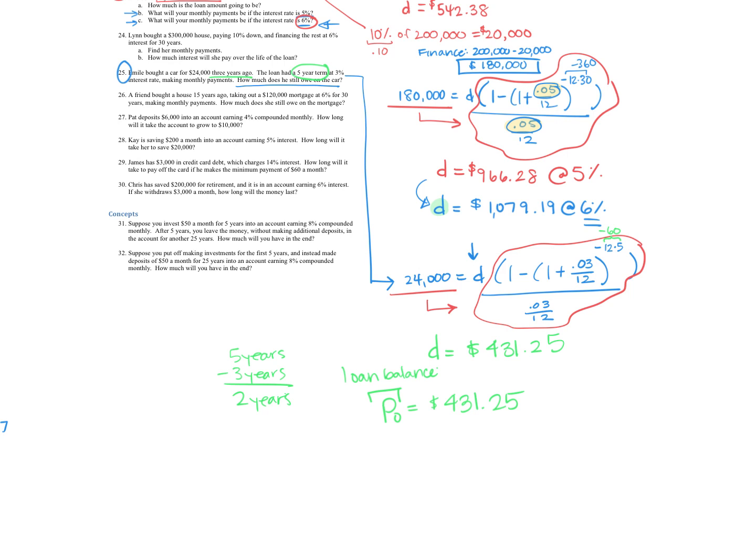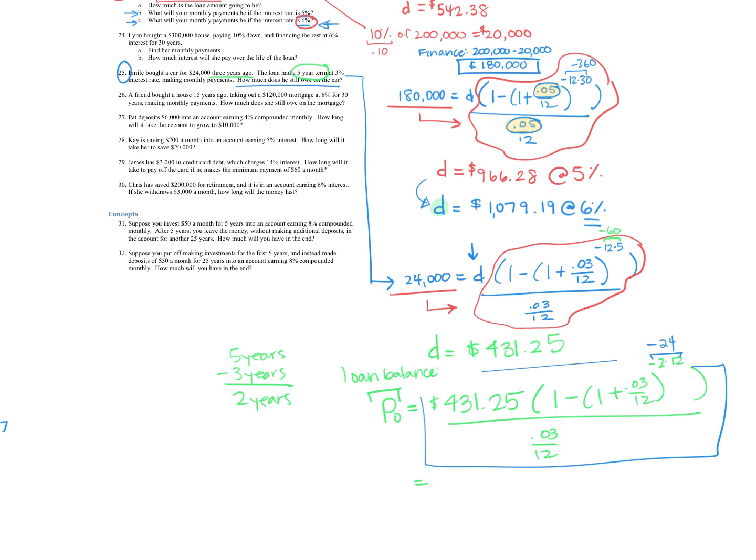So we're going to calculate what that remaining balance will be by filling in 431.25 for our monthly payment, and then 1 minus 1 plus 0.03 over 12. And this is going to be just for 2 of those years, so negative 2 times 12, all over 0.03 over 12. So for simplicity here, change this to the negative 24, and this will be entered directly into the calculator. Again, if you're using decimals, that's really helpful. Which will be about $10,033.45. So that's the remaining loan balance after those 3 years have already been paid.